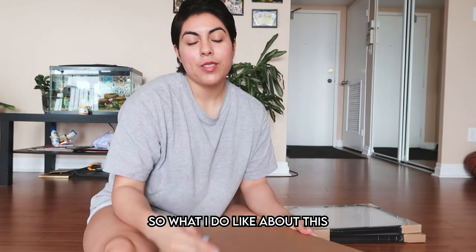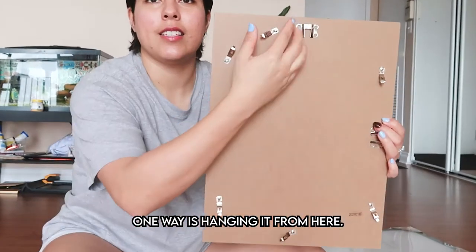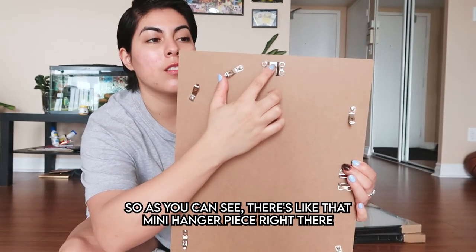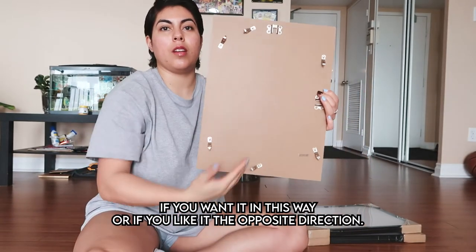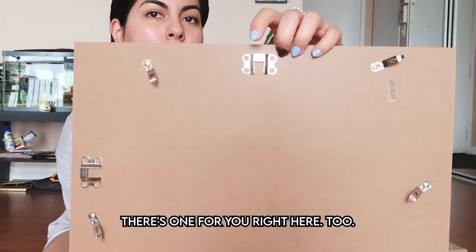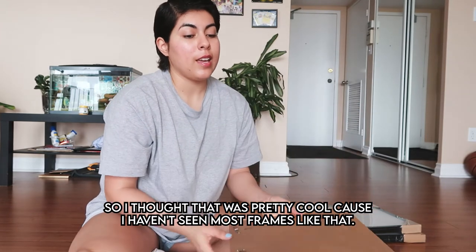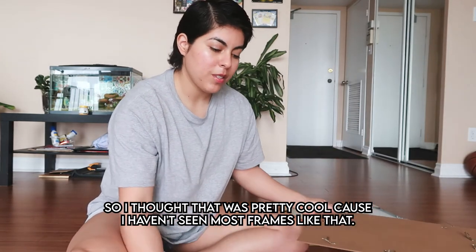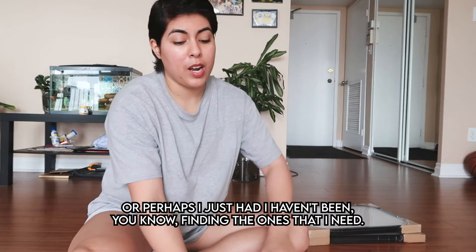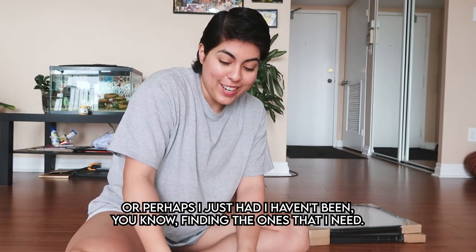What I do like about this frame is that it has two different ways for you to hang it. One way is hanging it from here. As you can see, there's that mini hanger piece right there if you want it this way. Or if you'd like it the opposite direction, there's one for you right here too. I thought that was pretty cool because I haven't seen most frames like that, I'll be honest with you. Or perhaps I haven't been finding the ones that I need.